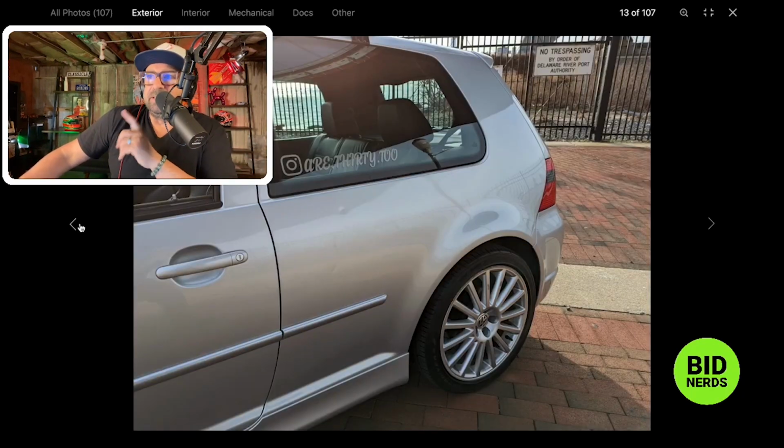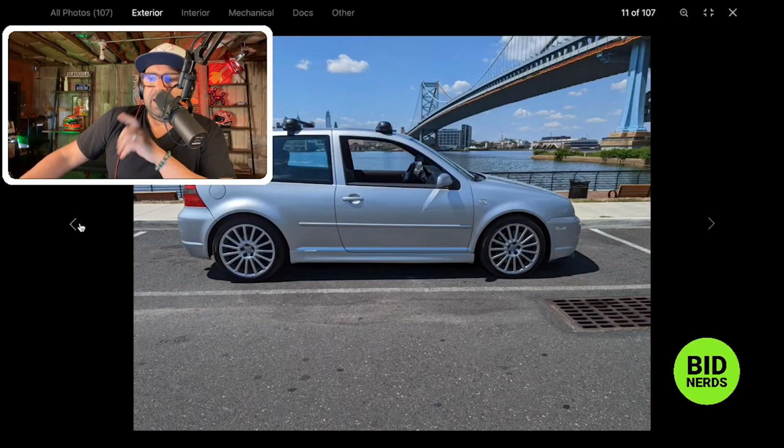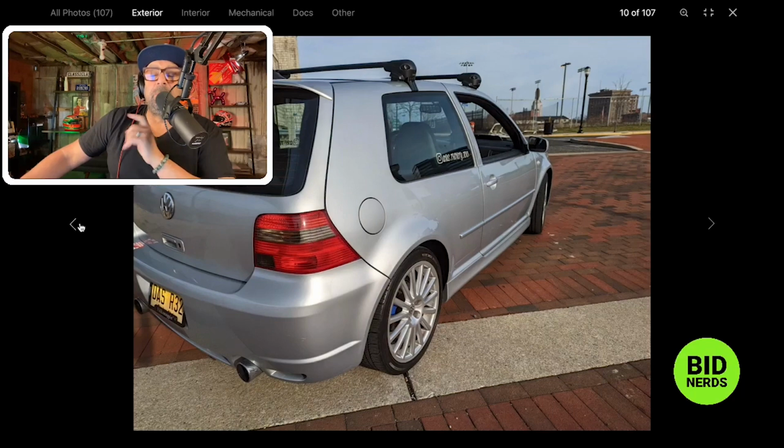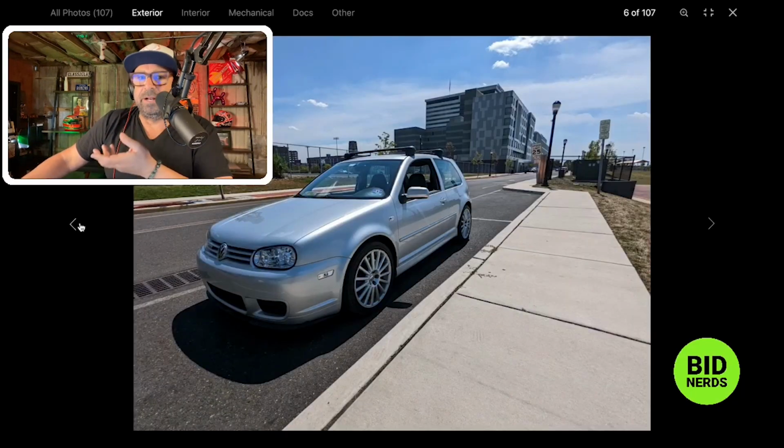So our car, JP, is a 2004 Volkswagen R32 offered out of Camden, New Jersey on Cars and Bids, Doug DeMuro's site, with just 54,000 miles. It looked to be in pretty nice condition.